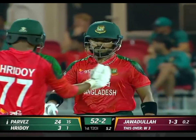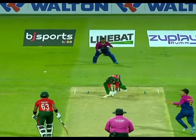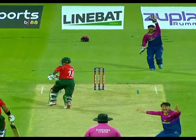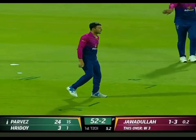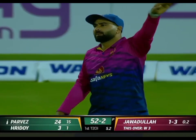And let's look at that wicket of Liton Das. Fell all over it on the pads. Big appeal, and he was very persistent, Javadullah. Shiju Sam raises the finger. Solid start for Hridoy. I think he'll enjoy the timing that he got on that one. 3 runs for him on the very first ball.